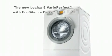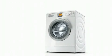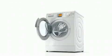The new LogiXX 8 VarioPerfect with Eco Silence Drive. For perfect results every time.